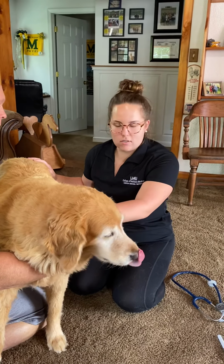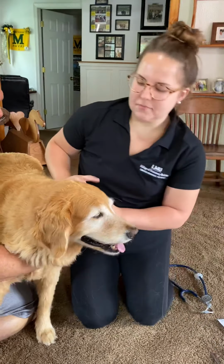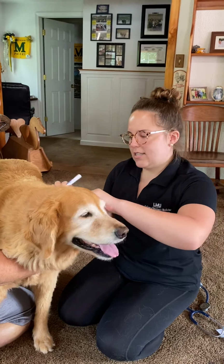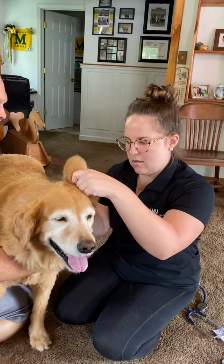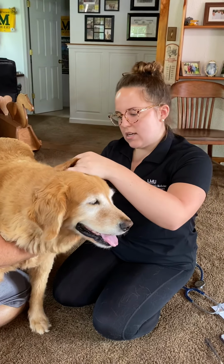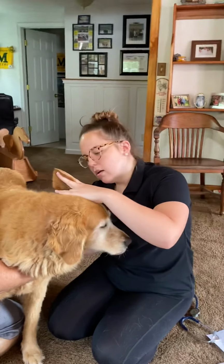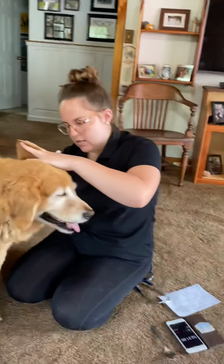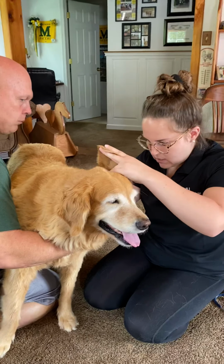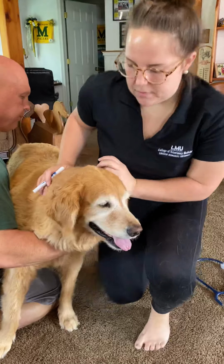Okay, now I'm going to perform a focused dermatologic exam. I'm going to start with her ears. And I'm just gonna look inside both ear canals. The pinna is not reddened or anything like that. There's no redness down in the canal, just some waxy debris. No pain on manipulation of the ears.